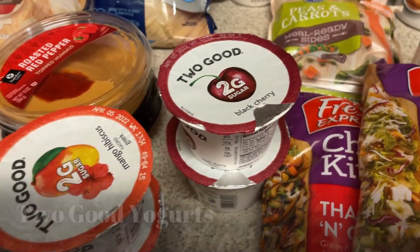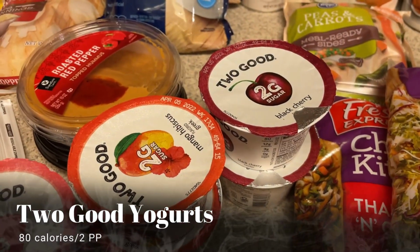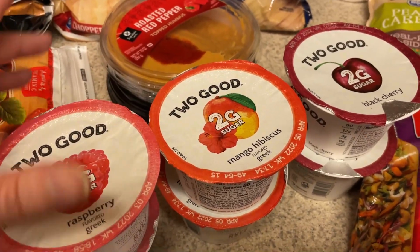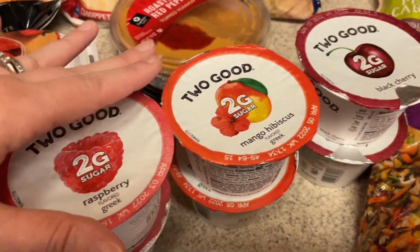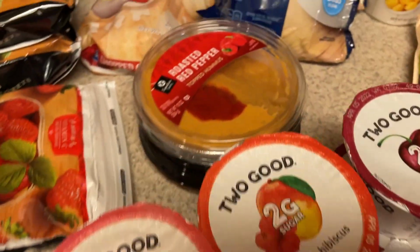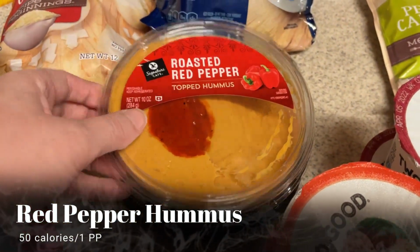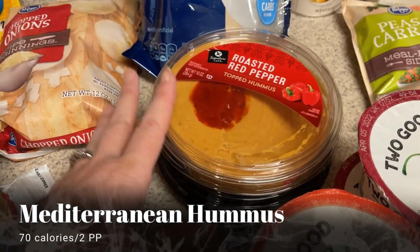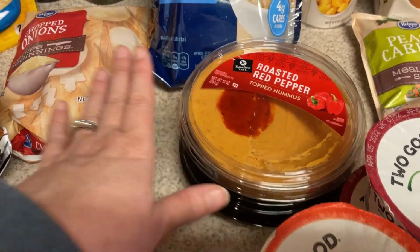I found some different flavors that are too good that I don't see in the stores very often. I've had all these flavors before, but they're the hardest for me to find, and that's the cherry. So I picked up 2 cherry, 2 mango hibiscus, and 2 of the raspberry. A couple different hummus flavors, roasted red pepper and the Mediterranean. I have some pretzel crisps, but I'll probably mostly use these for vegetables.